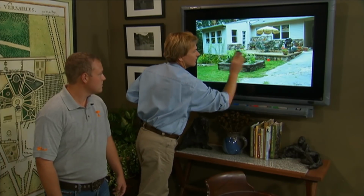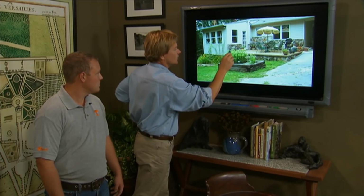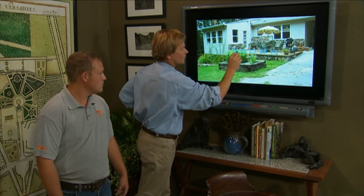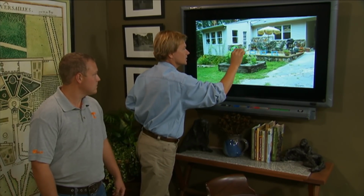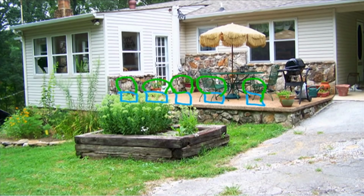But let me give you another idea with that. I know that you like container gardening. You could do a series of containers, Ben, along here, pretty good size, or 3 or 4, probably just 3 box planters, and in each one of those you could put a boxwood or something in it to give a sense of enclosure. So you wouldn't have to go to the trouble of mounting a wooden or metal rail across there. You could actually do it with container plants. That's a great idea. Well, I'm glad you like the idea.